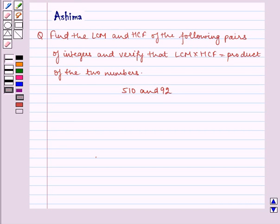Let us understand the following question today. Find the LCM and HCF of the following pairs of integers and verify that LCM multiplied by HCF is equal to the product of the two numbers. We have 510 and 92. Now before writing the solution, let us understand what is HCF and LCM.